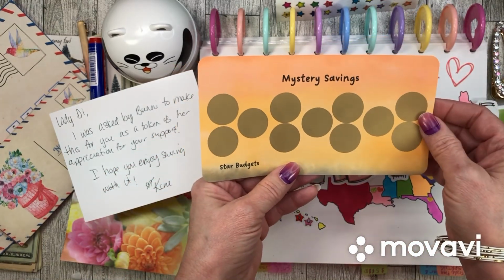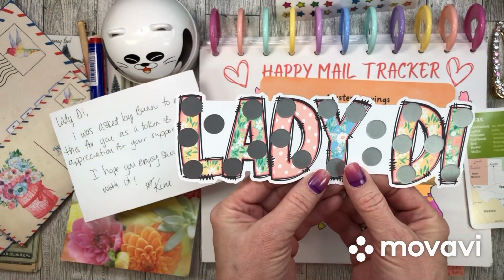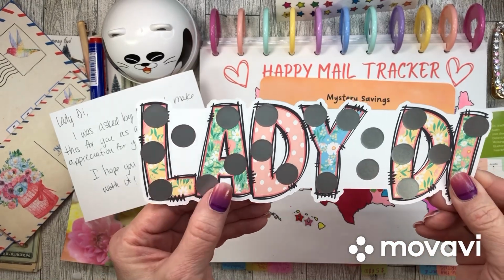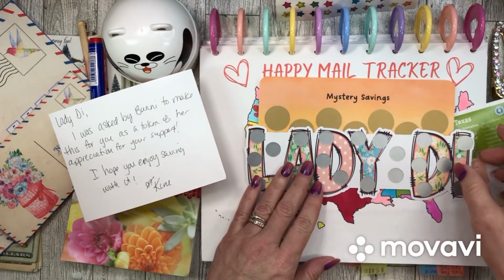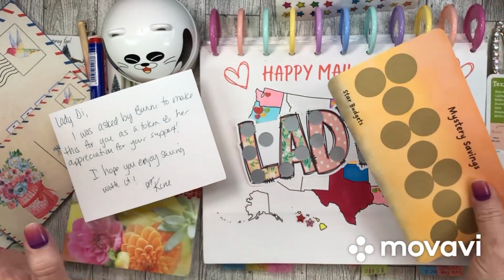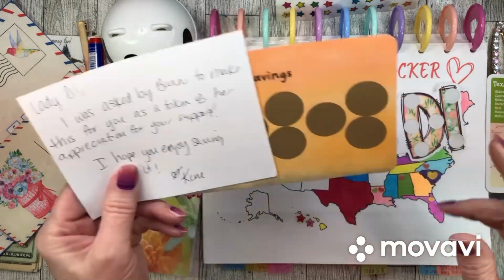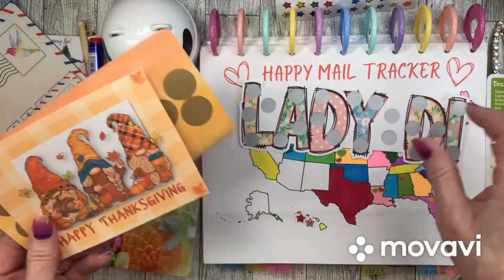So there's a mystery savings from Star Budgets. And look, Lady Di scratch off. I love these colors. How can I scratch this off? I want to keep it like this forever. That is so cute. Well, I can scratch it off and then I'll keep the sign forever. That is so adorable. Bunny, that was so sweet. Thank you so much for sending that. And Kim, thank you for fulfilling her order and sending it to me. It's adorable and I love it.